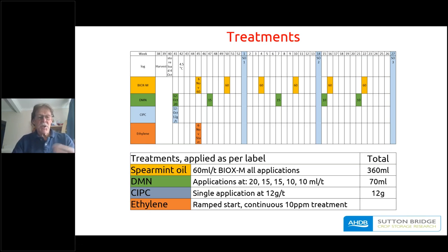And you can see the four treatments that I'm going to talk about in the rest of the trial below. So spearmint oil, DMN and CIPC and ethylene. We've used label recommendations, and we've used as much as we can. In part, that's because when we've buried those nets within a box, we can't see them. And so we're flying very slightly blind, but we're conscious that we have to treat the crop for the worst possible dormancy, or for the variety that's likely to sprout the most.